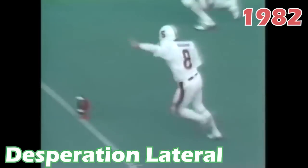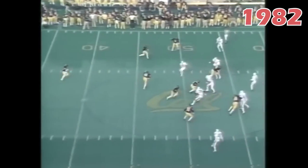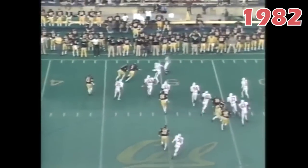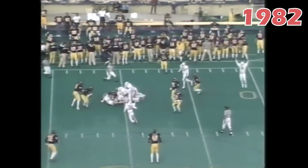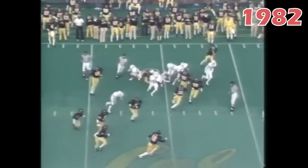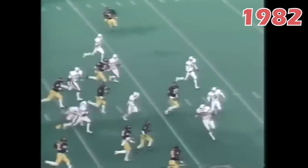Harmon will probably try to squib it, and he does. Ball comes loose, and the Bears have to get out of bounds. Rodgers along the sideline, another one. They're still in deep trouble at midfield. They tried to do a couple of... The ball is still loose as they get it to Rodgers. They give it back now to the 30. They're down to the 20.